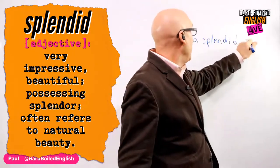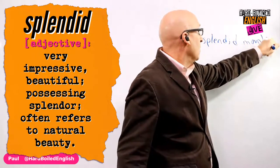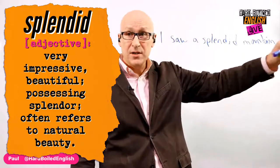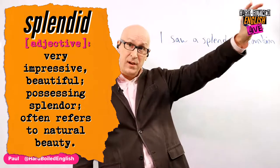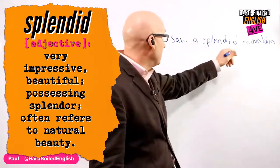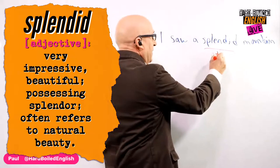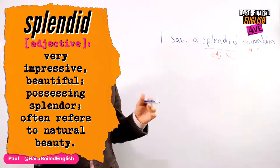a splendid mountain. Where I live, we have the Rocky Mountains, a huge, enormous mountain range. It's quite beautiful, especially as we get closer to the winter, because the tops will be covered in snow, but the lower part will be beautiful green. So I saw a splendid mountain. And again, this is an adjective. So the adjective here is describing the noun, mountain. Okay, that's one kind of structure.